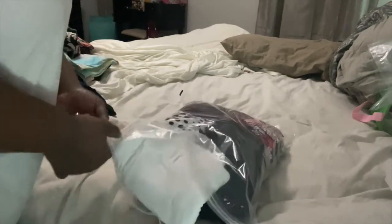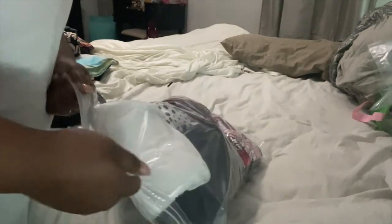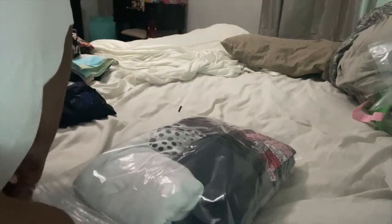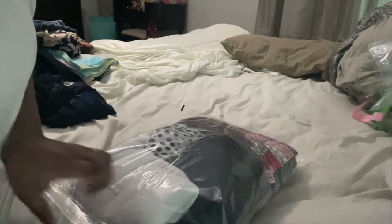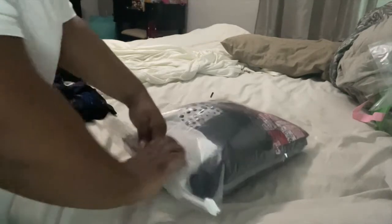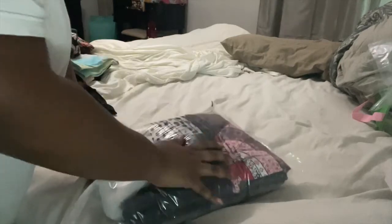And go ahead and seal, which is really easy to seal. Just using a little zipper thing that they have on there. And it seals it and stops. And it's gonna roll again. See the air?